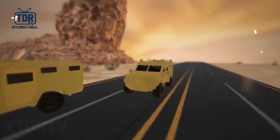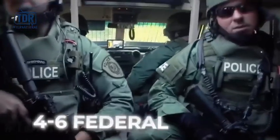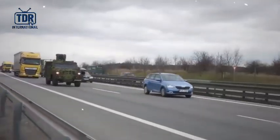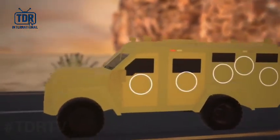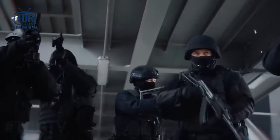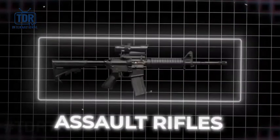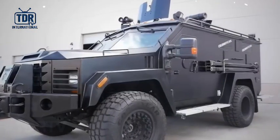There are 4 to 6 federal agents in each of these cars, whose job is to protect the convoy from attack and counterattack at the same time. You can see holes in these cars, with the help of which the agents can fire from the inside without coming out. These agents are not ordinary people, but trained commandos who have handguns, shotguns, and assault rifles, as well as hundreds of thousands of rounds. Still, if things don't work out, there's an automatic machine gun on top of the bunker.